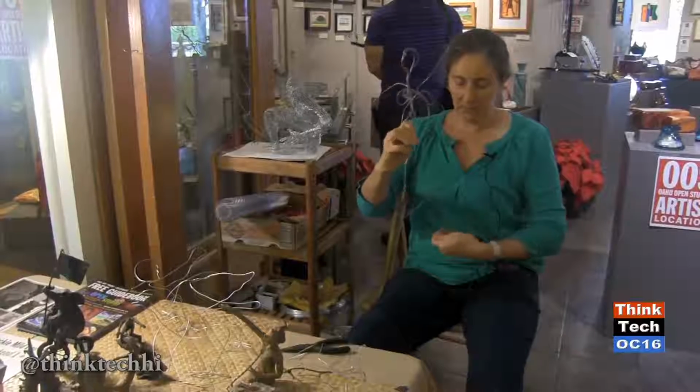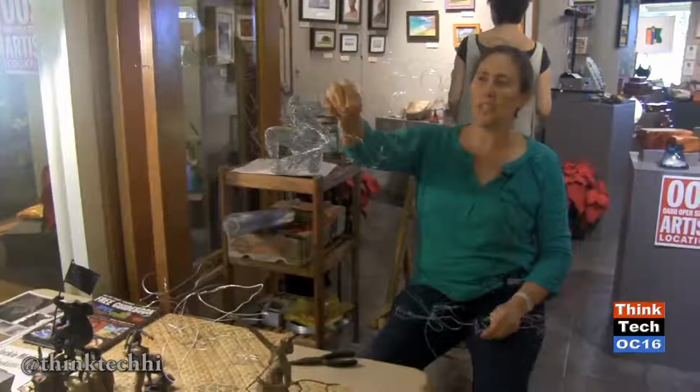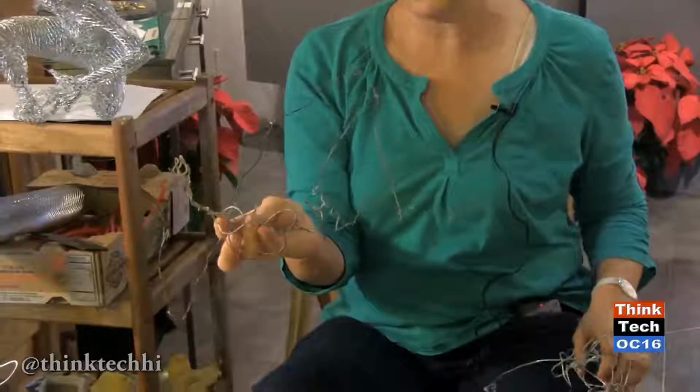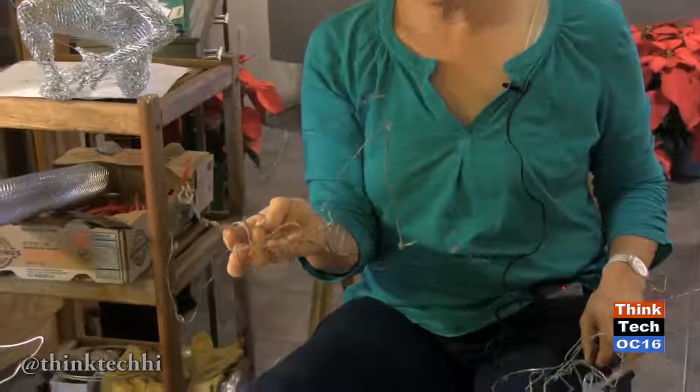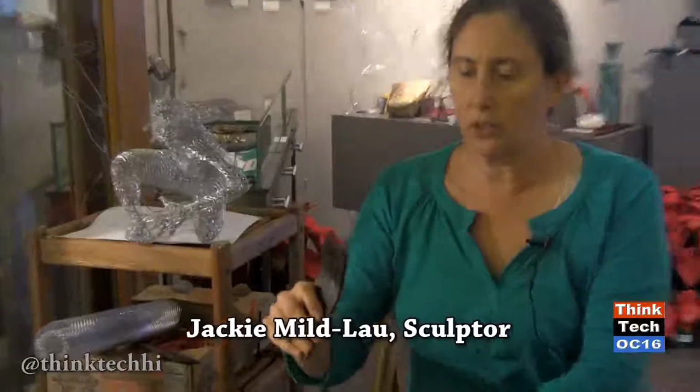I like work to be spontaneous and fresh. Sometimes I use the wire and I just make a sketch in the air, like I've done with that. And then I've taken plaster molds and cast it in wax. This is the wax that I use. It's a microcrystalline wax. I use this for the bronze.